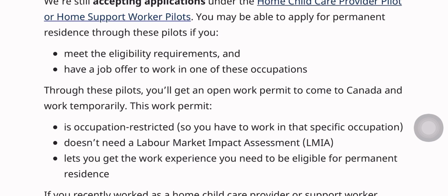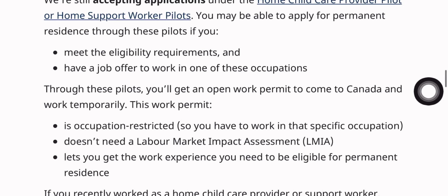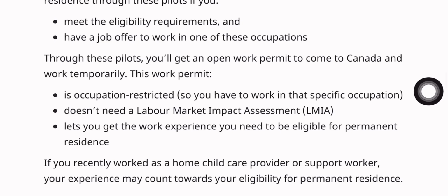Next is doesn't need a labor market impact assessment or mas kilala sa tawag na LMIA. Lastly, lets you get the work experience you need to be eligible for permanent residence. So guys, ito yung isa sa mga ways na ginagawa ng mga kababayan natin dito sa Canada para makapag-apply ng PR card. So, ang gagawin lang nila is mag-a-acquire sila ng qualifying work experience bago sila mag-apply.